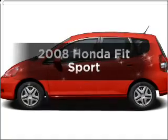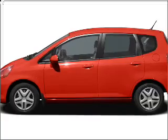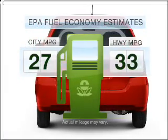Presenting the 2008 Honda Fit. Everything you need under one roof with this great vehicle. In the city or on the highway, you'll spend less time at the pump with this fuel-efficient vehicle.